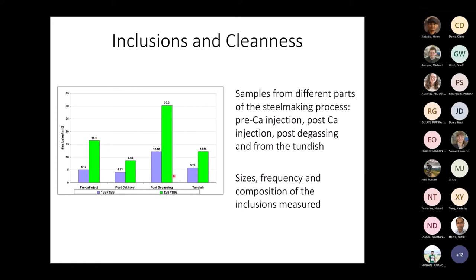Now, hopefully you'd see the number of inclusions drop nicely, but in this case, we saw an increase and we had to try and understand why we were getting that increase in a particular part of the steelmaking operation. So that was a simple undergraduate project, all the way through to slightly more sophisticated analyses, looking at the effect of position in the bloom.